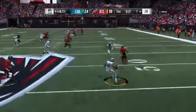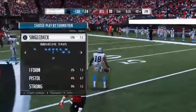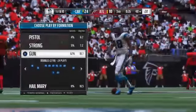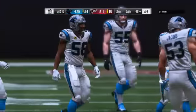Take it at the 37. That'll be put in the books as a 53-yard punt. And the Panthers will take over now, 1st and 10. Carolina getting set to take the field.